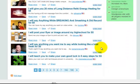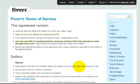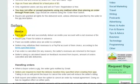Okay, that's one of the bizarre ones. So, in a nutshell, that's Fiverr.com. And I want to point out one more thing. Go down to the bottom under General and look at the terms of service, because if you're a buyer or a seller, you want to know. You should do this for anything that you buy or sell online especially.